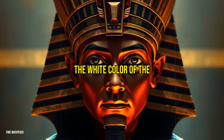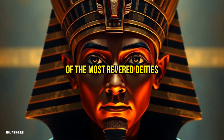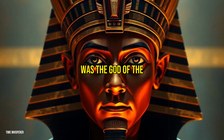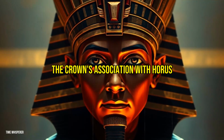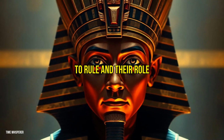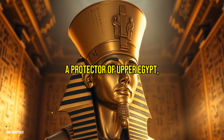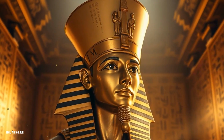The white color of the Hedjet crown was deeply tied to the god Horus, one of the most revered deities in ancient Egyptian mythology. Horus, often depicted as a falcon or a falcon-headed man, was the god of the sky, kingship, and protection. The crown's association with Horus emphasized the pharaoh's divine right to rule and their role as the earthly embodiment of the god. By wearing the Hedjet crown, the ruler was seen as a protector of Upper Egypt, a guardian of its people, and a mediator between the gods and humanity.